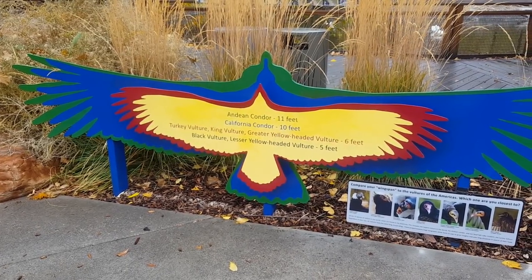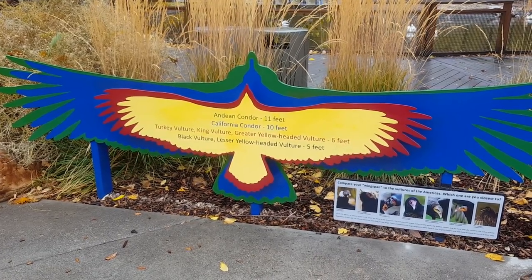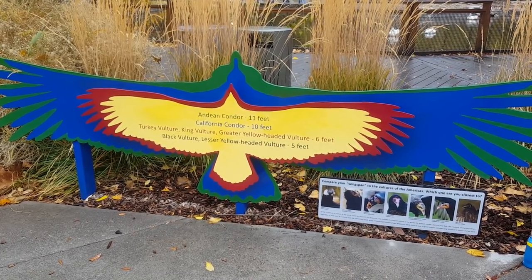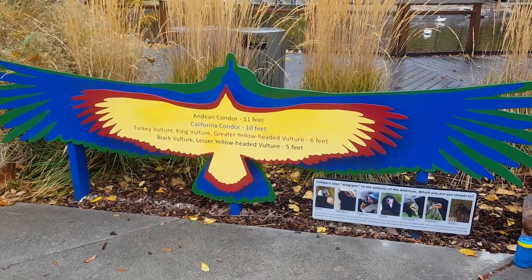Making lead pellets because of the condor? Do you know why? Yeah, because they would eat the prey and get lead poisoning, by eating the infected meat of whatever was shot.